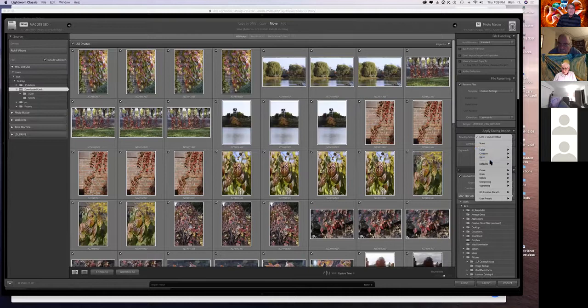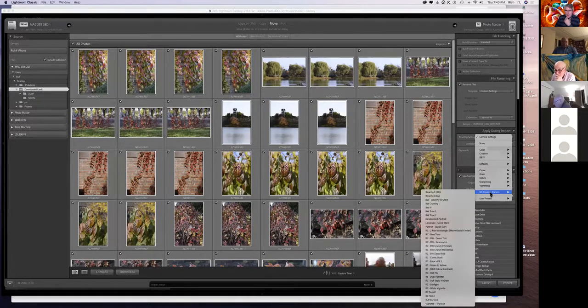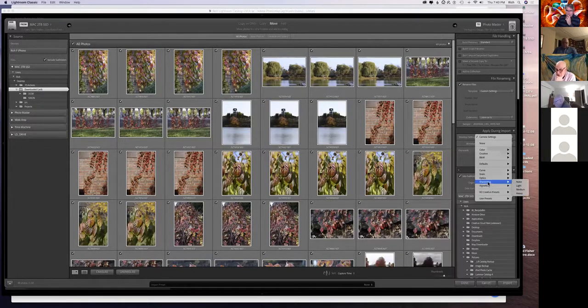So I come over here and I have, let's see, defaults, camera settings. That's not it. Trying to find the settings I had here. Do you have it in user presets? No, I had turning chromatic aberration and there it is, under optics. So I turn on lens correction and chromatic aberration.